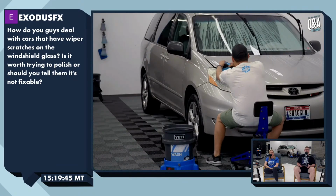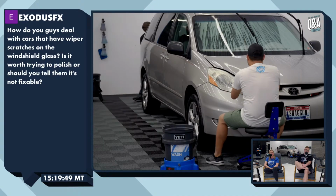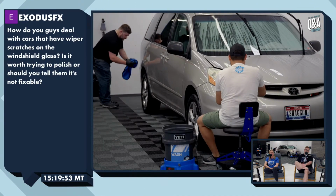And then we have Exodus that says, how do you guys deal with cars that have wiper scratches on the windshield glass? Is it worth trying to polish, or should you tell them it's not fixable? So Exodus, I'm going through this existential crisis myself, and I'm working on it. Some of them can be polished out. Some of them are worth attempting to polish out, but it really is just going to depend on the severity and how deep they are. And that's when you kind of make your decision.